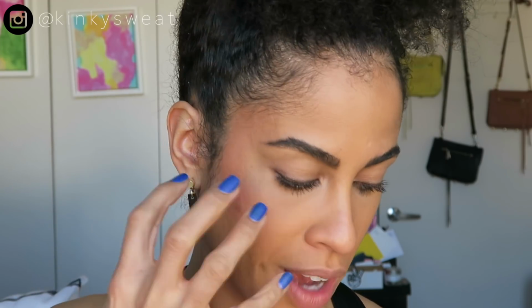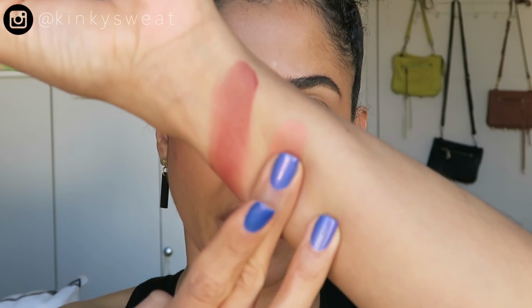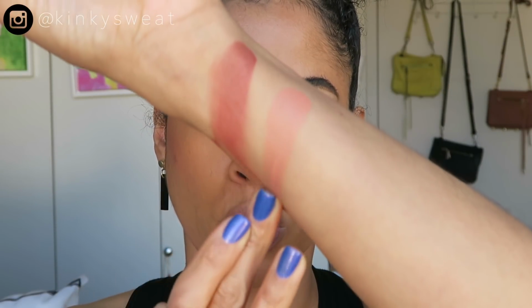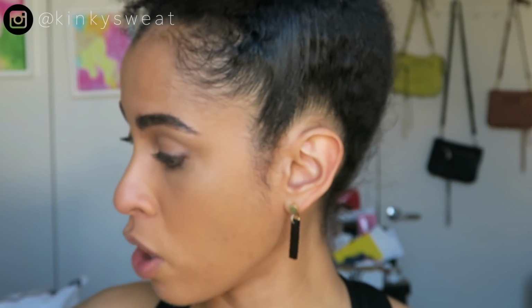Now to put something on top, let's go in with Strike a Pose. It's a much softer color. This is more of a peachy type of coral shade. And again, the texture is amazing. Very creamy to the touch. I really love how these textures feel. A smaller brush will do.